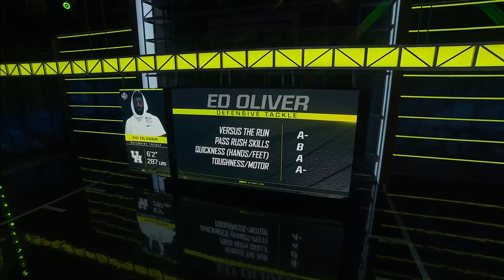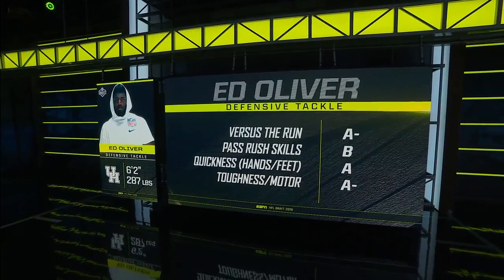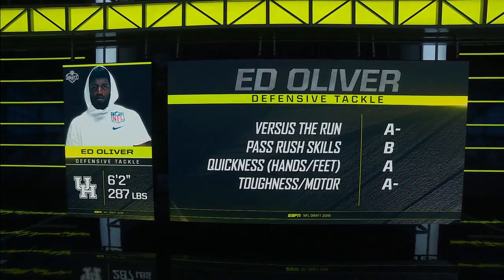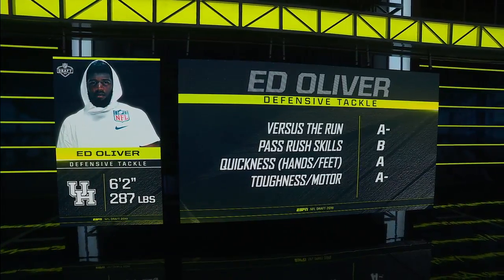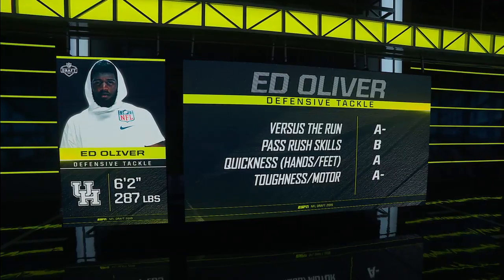I mean, that's ridiculous. The ability at 287 to drive an offensive lineman back and to make a play. I think versus the run, he's exceptional. As a pass rusher, he's good and has upside. I would absolutely use a top 10 pick on Ed Oliver in the 2019 draft.